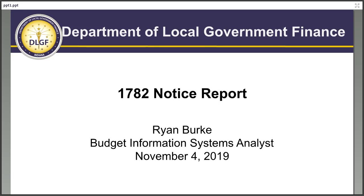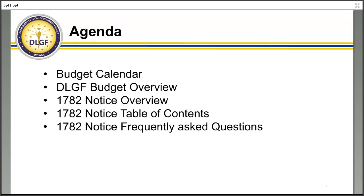Today we'll be learning more about your 1782 Notice Report. Now unfortunately, this is one of the least understood out of the many reports that we issue, but this is also one of the most important ones as well. We'll begin by talking about the budget calendar, not in very much detail. We'll take a look at the DLGF's role in reviewing your budget. We'll review the actual 1782 notice, the different parts of it, through the table of contents, and we'll also answer several frequently asked questions as well.